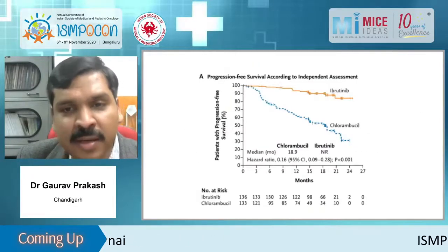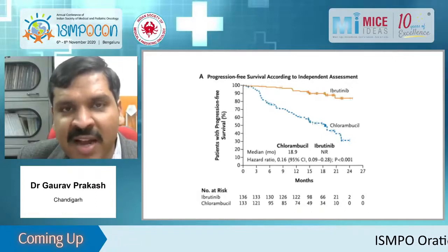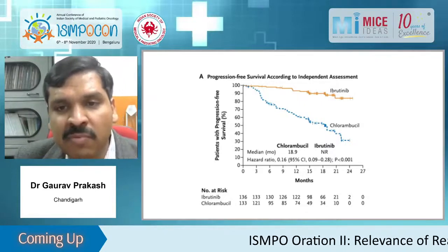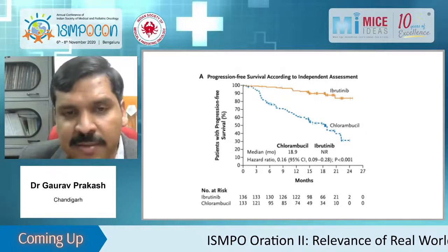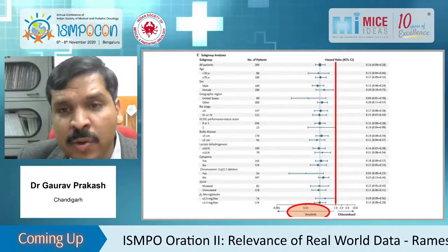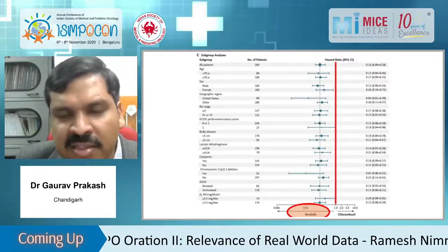And you can see clearly the graph is almost flat. These are patients who had newly diagnosed CLL. And in comparison to chlorambucil, ibrutinib was way above. Next slide. There are many, and you can see in the cohort, I think we can skip for the sake of time. Next slide.